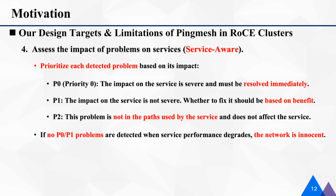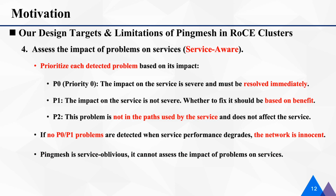The priority also helps determine if a service problem is caused by the network. If no P0 or P1 problems are detected when service performance degrades, the network is innocent. However, Pingmesh cannot assess the impact of problems on service.